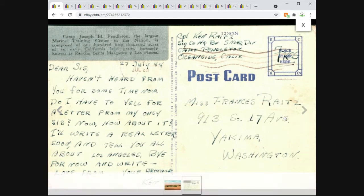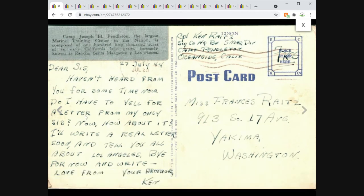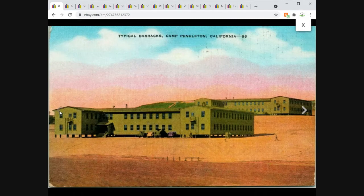How classic of a postcard message is that? Not only do we have, won't you please write, but we have, I promise to write, and bye for now. Just such a mundane subject matter. So common, but still, how typical for a World War II era postcard. Just neat. This one went for $12 plus $1 shipping.